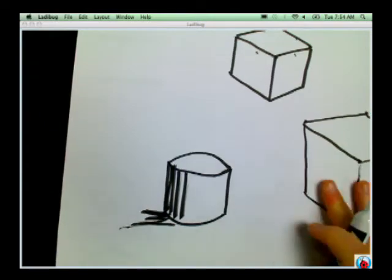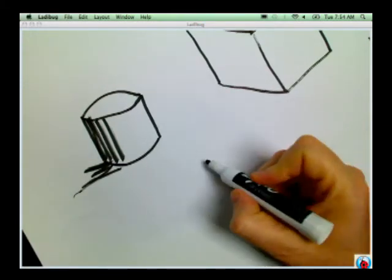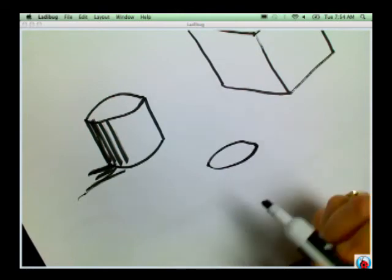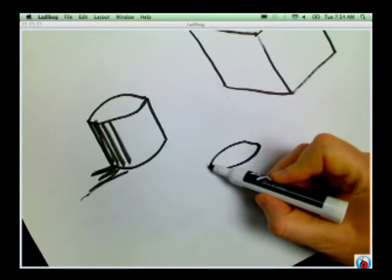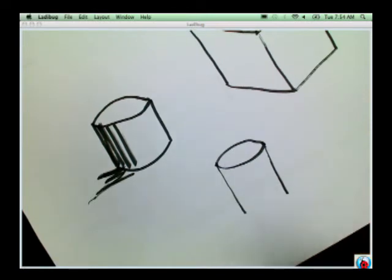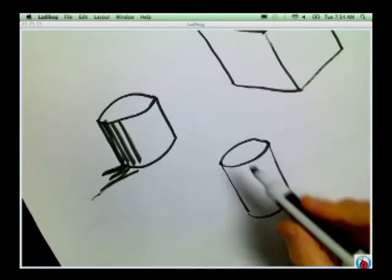So let's go ahead and we'll do that one more time just so that everyone can see it. Let me move my papers to a clean spot. What we'll do is a dot here, an arc, another arc like that. So we have something that again looks like an eye, and then two congruent parallel lines, and these could go on forever. We can make the cylinder as tall as we want. And then we reproduce this line here, and we end up with a cylinder.